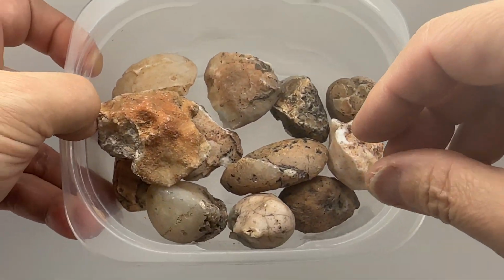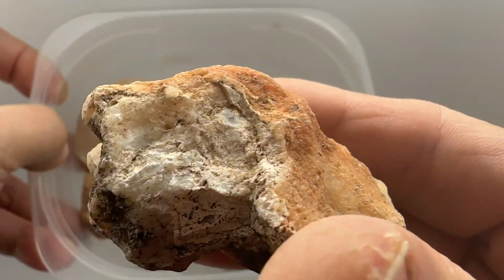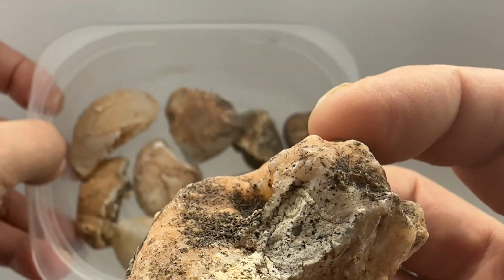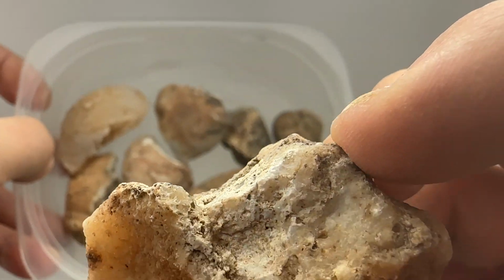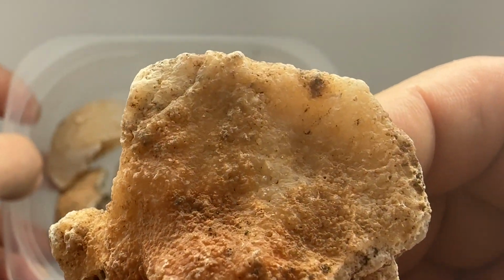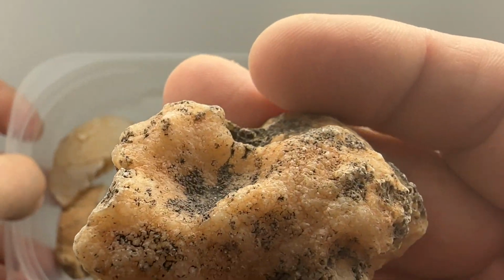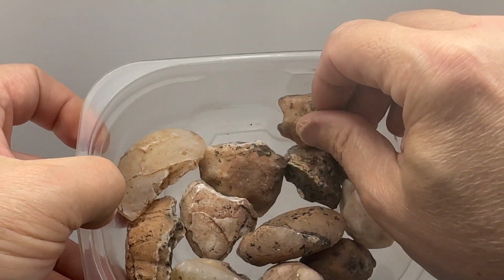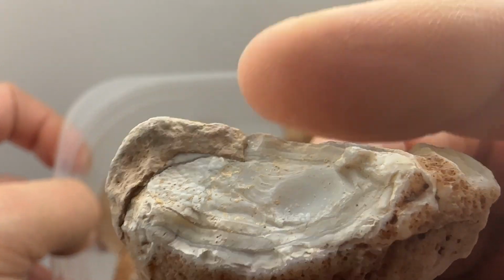Get this one out of the way. Oh, that's an interesting looking nodule. This looks like a broken face, but I don't see anything. So I don't know what this one will be. This might not be an agate. This might just be a quartz crystal or a calcite crystal. Got some banding showing on that one.